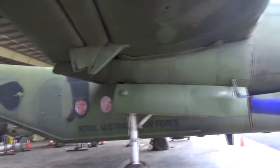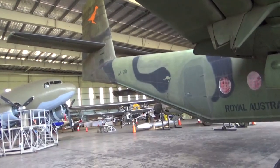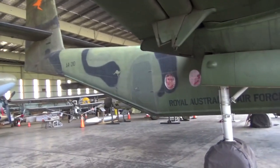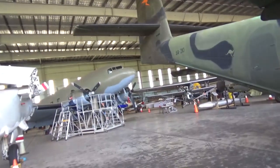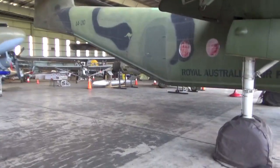Very good plane for flood relief and drought relief. Because they fly so low and so slow, you can drop a bale of hay on the ground within a couple of feet of where you are. You can see underneath how you can change the wing shape so much to allow the low speeds. Impressive things.